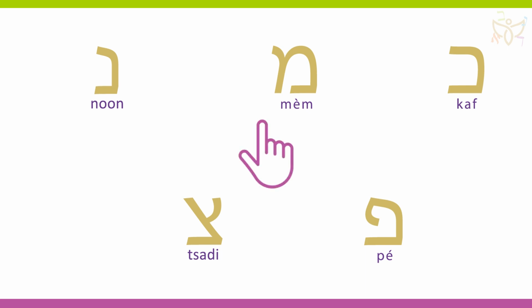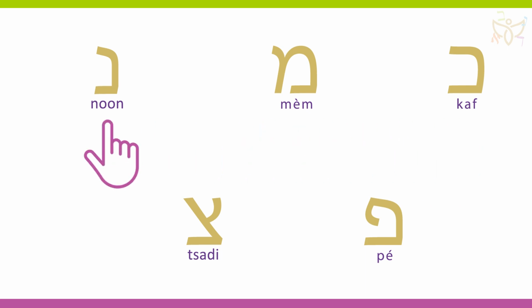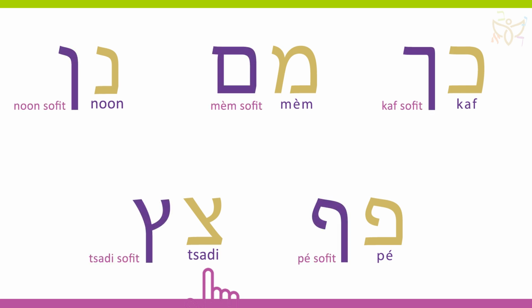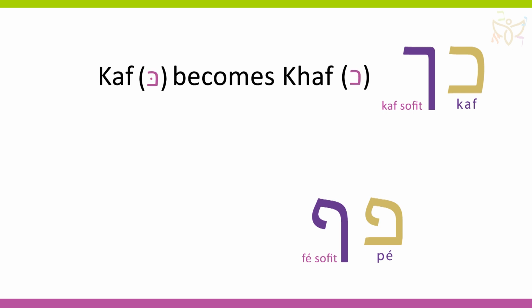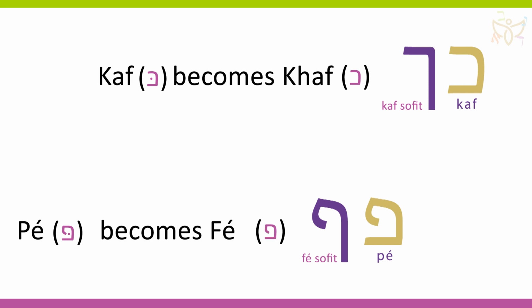The 5 Sofit letters are Kaf, Mem, Nun, Peh, and Sadi. When these letters are at the end of a word, they are always written as Kaf Sofit, Mem Sofit, Nun Sofit, Peh Sofit, and Sadi Sofit. And do their pronunciations change when they're in their Sofit form? Well, only 2 letters change. Remember that, at the end of a word, Kaf is always pronounced as Chaf, and Peh is always pronounced as Fe. That's good to know.